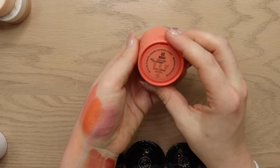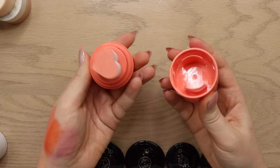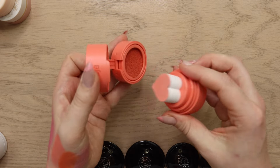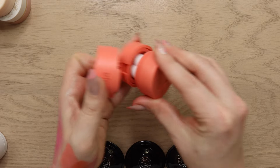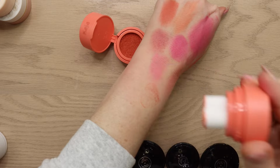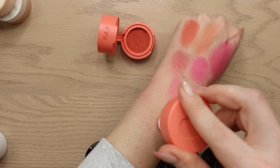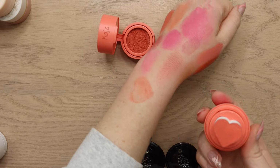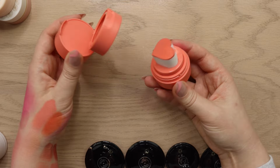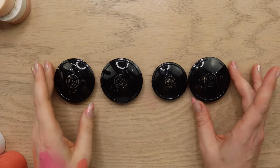And then I've got, this is the Kaja Bossy Cheek Stamp. I got this because it has the little heart and it's so cute. I don't use it nearly as much as I should. But come on. Oh, okay, maybe a little more. Okay, so the heart, not really doing the whole heart thing, but I think it's really cute and I can't let it go.